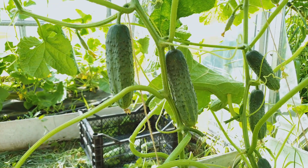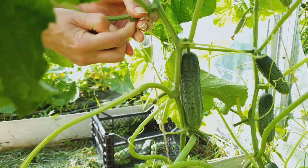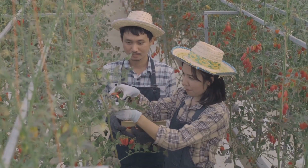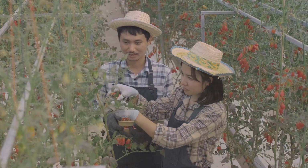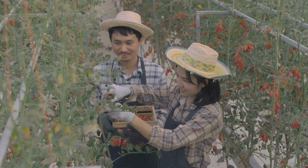Pruning is another essential task. By trimming back overgrowth, you help your plants focus their energy on producing fruits and vegetables, rather than on unnecessary foliage. So don't shy away from giving your plants a little haircut every now and then.